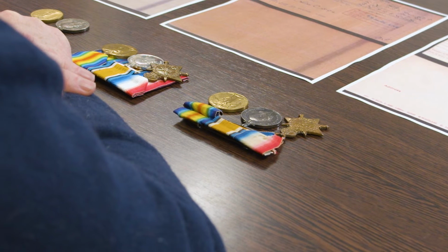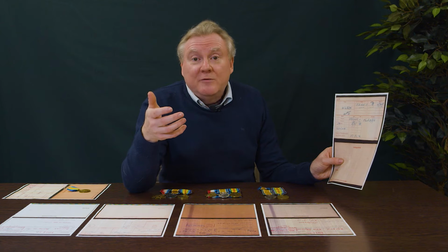So he was one of those men who were given the little clasp that says the 5th of August to the 22nd of November 1914. And that was really given to the men who had come under gunfire during that period, and certainly during the first Battle of Mons and the first Battle of Ypres.